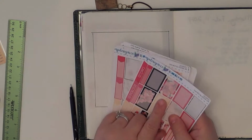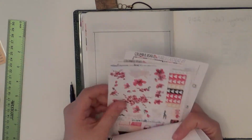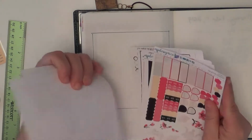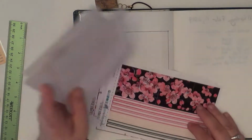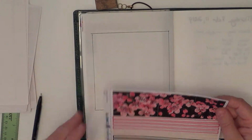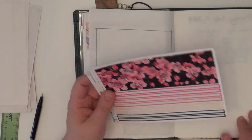I'm also going to be using stickers from the Secure Kit from Empty Designs Co. Lots of stickers left over from my plan with me on Wednesday. So what I'm going to do is take these, and they're cut into smaller pieces, so I should be able to make it fit across the bottom just fine.